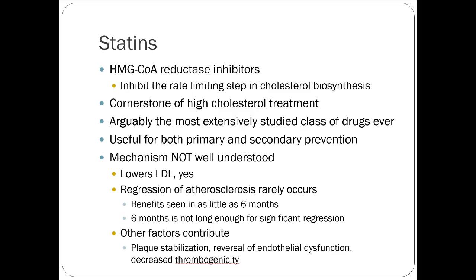They lower LDL, that's provable. We can measure that, yes. But regression of atherosclerosis rarely occurs. So usually you might see benefits in a statin patient in as little as 6 months where their risk is reduced. So if you look at studies, like a randomized control study on somebody on a statin and not, you'll see that the people who are on the statin start to show lower event rates and start to split off from their peers at about that 6-month time mark.